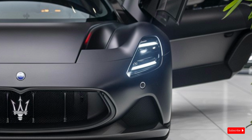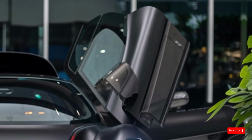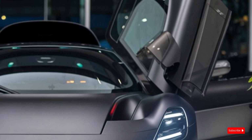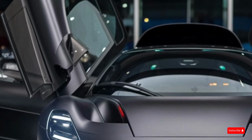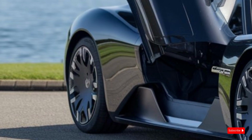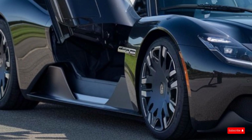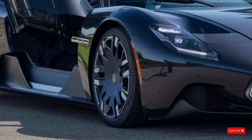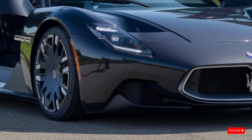The Maserati MC20 is the epitome of Italian craftsmanship. Just look at this design, it's sleek, aggressive, and unapologetically bold. Maserati has fused aerodynamics with artistry, creating a car that's not just fast but also stunning to behold. Every curve, every line is sculpted for speed and elegance. And those butterfly doors? Pure showstoppers.